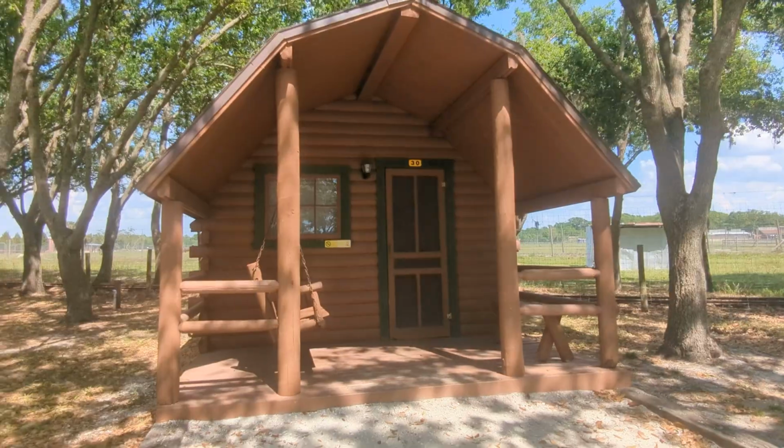I know that it's very basic. Some beds, you have to bring your own sleeping bag. There's a community bathhouse, so there's no bathrooms in the cabins, no kitchen. So it's basically literally just a room to sleep in. But yeah, so I'm going to go ahead and get checked in and see what they have.